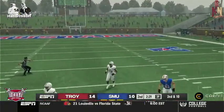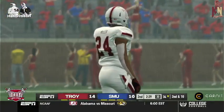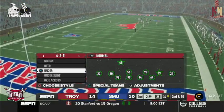Quick throw out to the receiver, incomplete. The defense got some pressure and forced a bad pass. I think they've been a little bit more aggressive here with their pass rush, and that time it paid off with an incompletion.